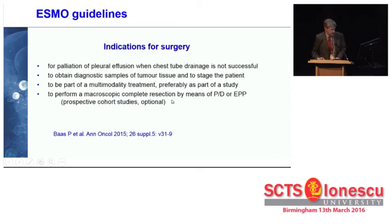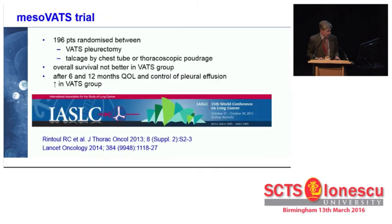The ESMO guidelines state approximately the same. What are the indications for surgery? Palliation of pleural effusion when chest tube drainage is not successful, as we have heard. To obtain more diagnostic samples, also a role for surgeons, and to be part of a multimodality treatment, preferably as part of an ongoing study. And you can perform macroscopic complete resection, not microscopic, but macroscopic, by means of pleurectomy-decortication or EPP, if you have the experience, and this is an optional treatment. And lastly, you already heard of the Mesothelioma trial, of course. So the role of surgery is not only to provide palliation, but in some cases we also improve quality of life.